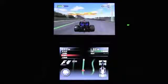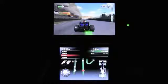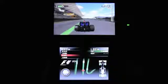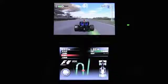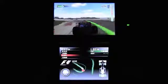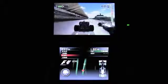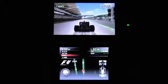But the problem, aside from my gameplay, is that the majesty of the console versions is lacking on the 3DS version. Add frustrating AI to the presentation letdowns, and it's hard to say that anyone other than the die-hard F1 racing fan should take this version of F1 2011 for a spin.